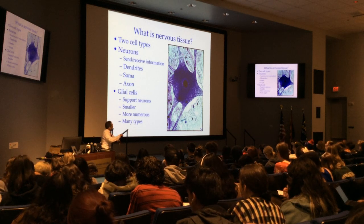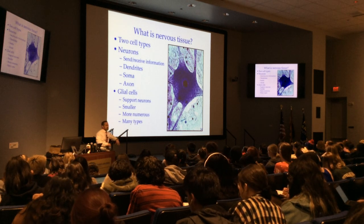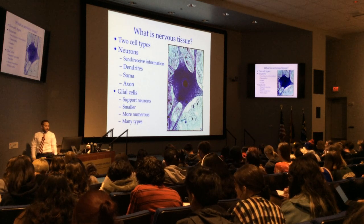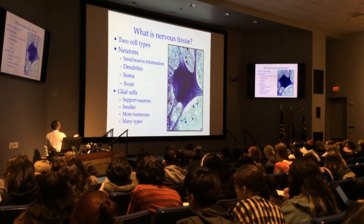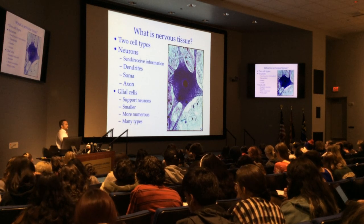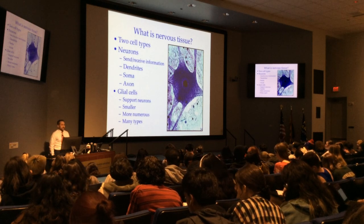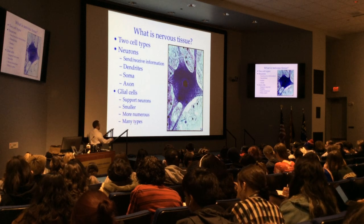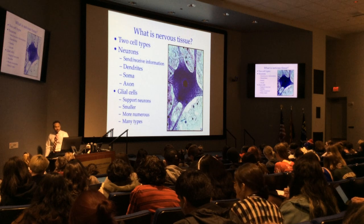What about these little satellite, smaller cells? Those are all glial cells. Glial cells outnumber neurons in nervous tissue 9-1. They're supporting cells. The neurons get all the attention. They send and receive information. They transmit the electricity. The glial cells are supporting neurons. They're smaller. They're the understudy. They're much more numerous, and there's more types of them.